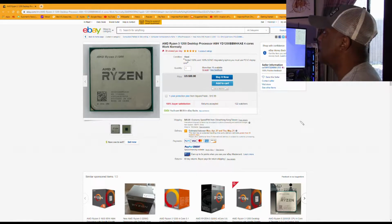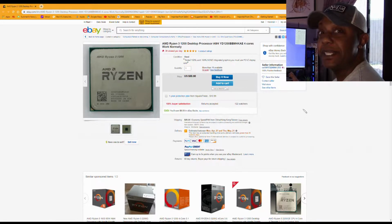The only exception is it doesn't have a built-in GPU, so it's not an APU. So you're gonna need a dedicated graphics card. But the good news is getting this at $55 and free shipping, ignore that, we'll be able to squeeze in a graphics card. So let's check out the graphics card.